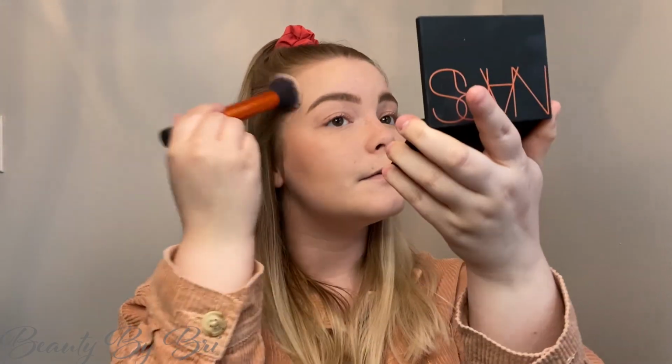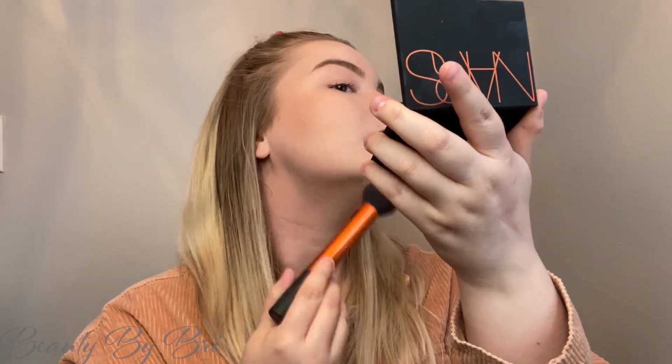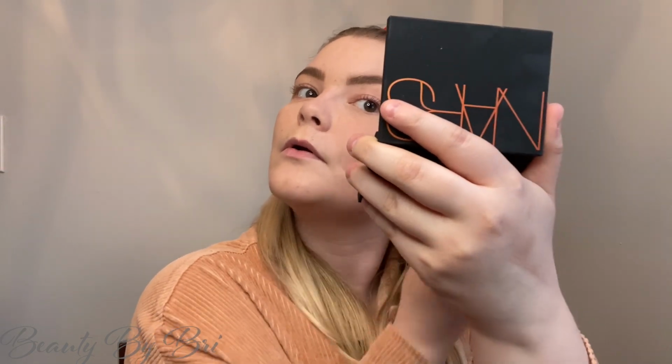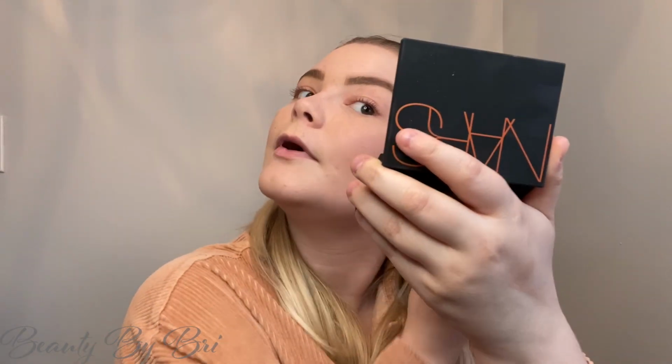Add a bit more. I'm a bit heavy-handed with the contour and the bronzer. I could really care less about it looking crazy. I like the little bit of color to my face. Going again, and then you go upward, circular motions. Don't be scared to get it on your cheeks, that's okay. We're just gonna cover it with blush, and if anything, it's just gonna add a bit more color.